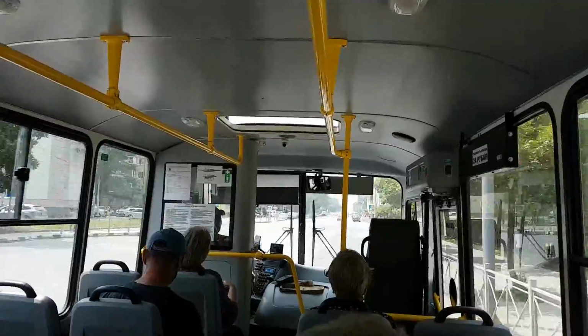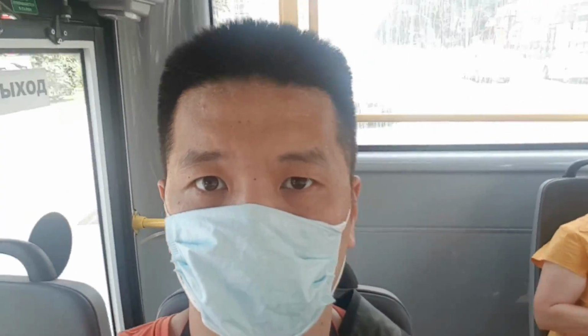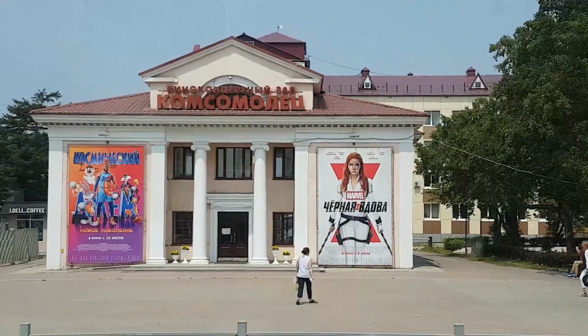This is what it looks like from inside. Let's look in the window. Nothing unusual there. And you need to be wearing a mask when you're taking the bus. Oh, I think it's Space Jam and Black Widow, right? I've already seen Black Widow.